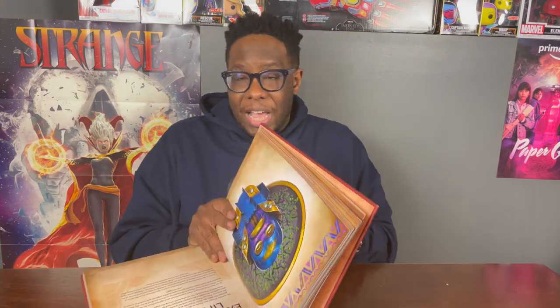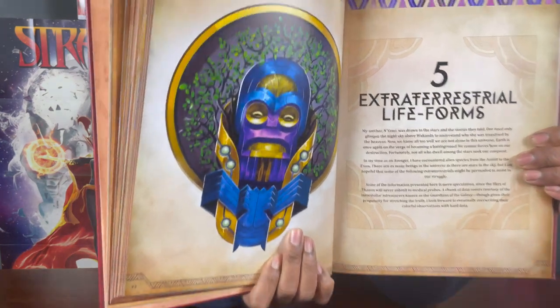And I have to bring you all the Mad Titan. I couldn't get anywhere in this book without showing you him. So this is the mask design, the African mask design of Thanos.